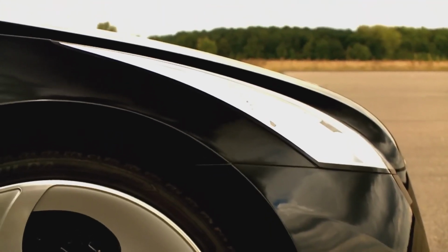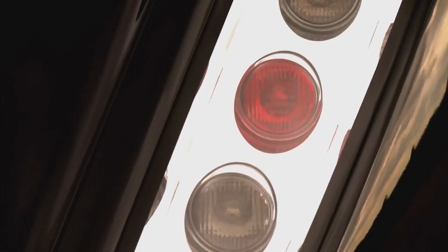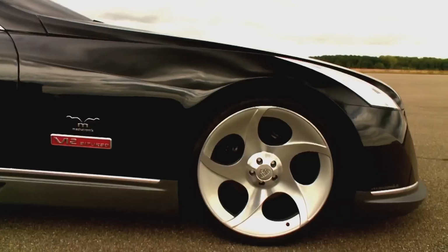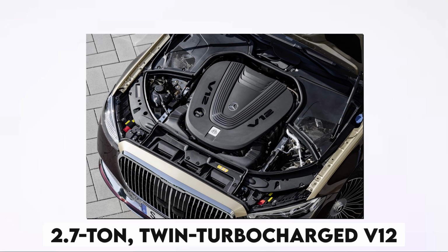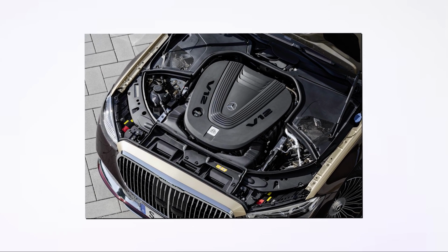Built in 2005, the Exelero was originally a concept commissioned by Fulda, a German tire company under Goodyear, to test their new high-performance rubber at high speeds. They didn't want to just strap the tires on any car. They wanted a monster, so they teamed up with Maybach to design something outrageous.